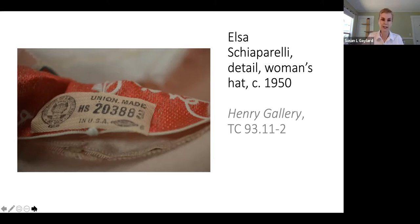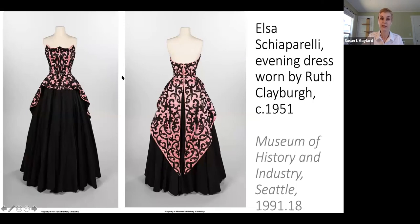So the very last item I'm going to show you is actually in the Museum of History and Industry, Mohai. And it gives a little bit of a sense of why Schiaparelli might have closed her fashion house in 1954, just as Chanel was reopening her fashion house. So this dress may have been made in 1951. This is according to the Metropolitan Museum of Art. It seems a compelling date to me. This was during the time that Hubert Givenchy was working with Schiaparelli. He was the main designer of the ready-to-wear collection and probably collaborated on this.